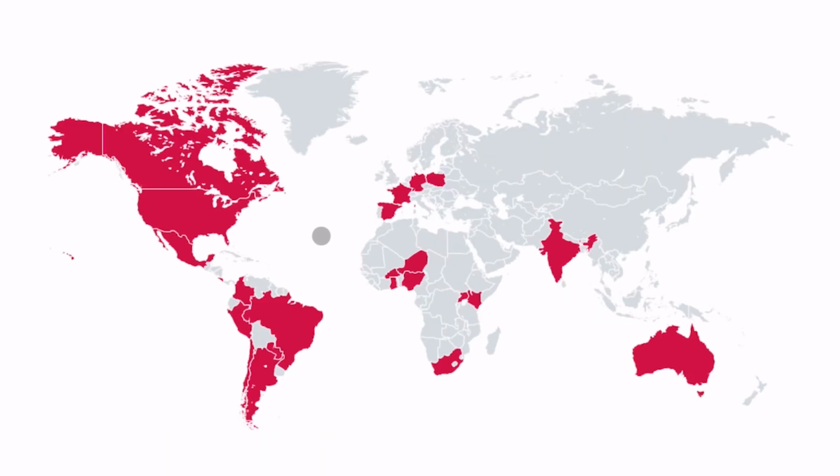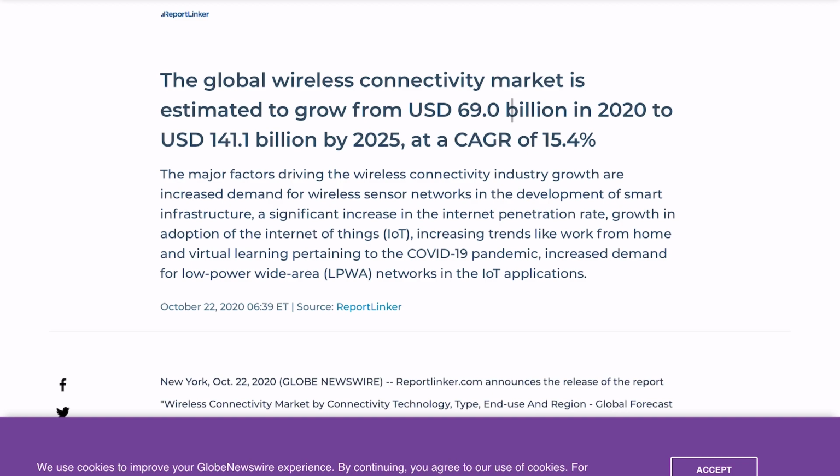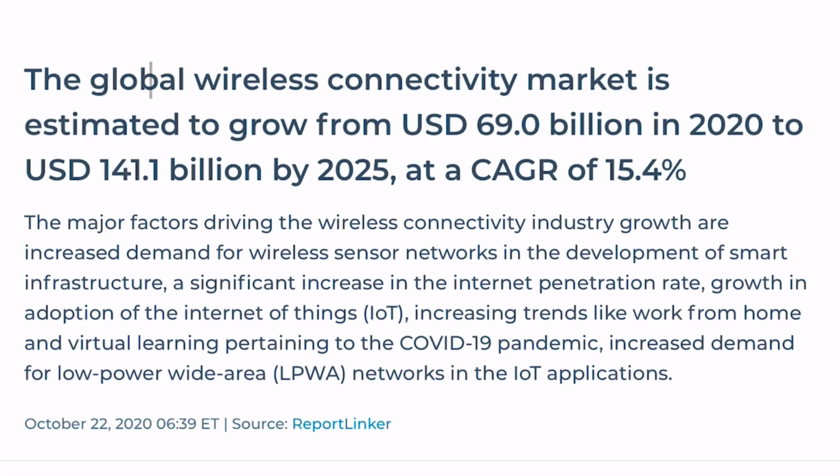So there's some developed countries like the US, Canada, Europe, as well as South America, developing countries in Africa, India. So it's a mixture of a lot of growth and consistent demand. Now, we always have to look at market trends that the company is operating within to see if it's a good investment. The global wireless connectivity market is estimated to grow from $69 billion in 2020 to $141 billion by just 2025, a compounded annual growth rate of 15.4%.